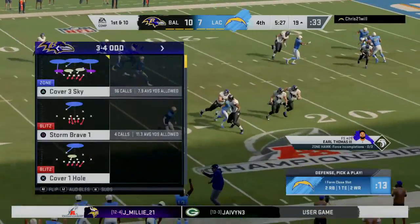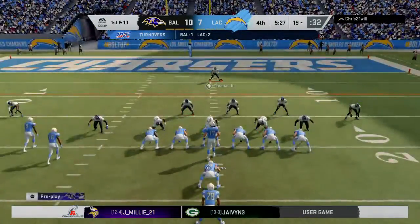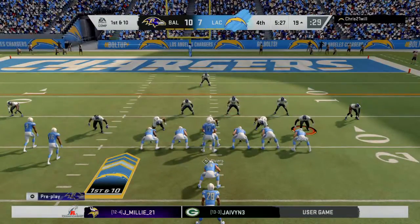And you can hear it all the way up here. Everyone turned to block, find the spot. And now they're set up inside the red zone for their offense.